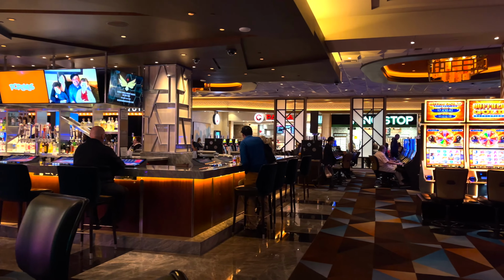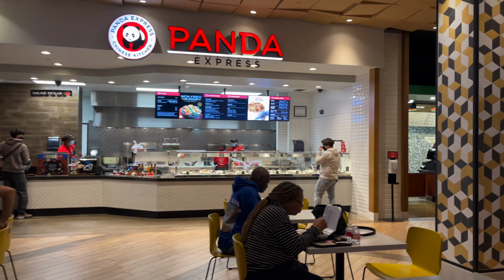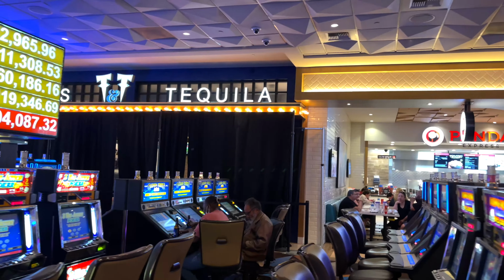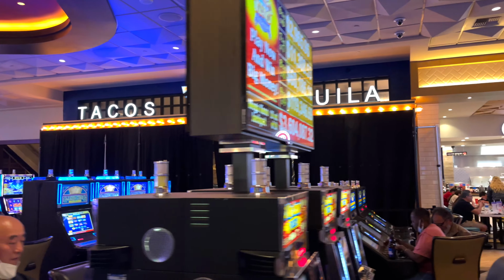And also, they have a food court that they're actually adding to in a little bit. So they have Panda Express and Wingstop for now, but they are also building a tacos and tequilas restaurant, which I've never heard of, but that's exciting.